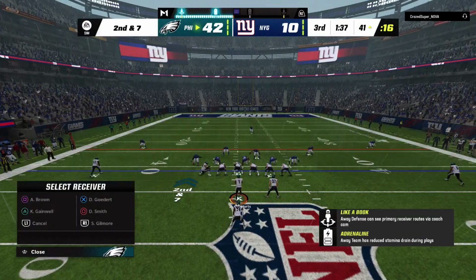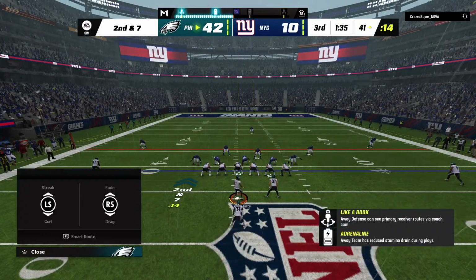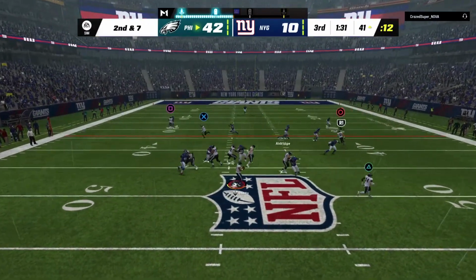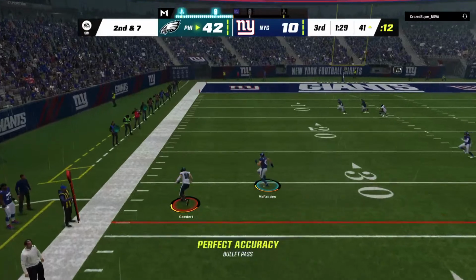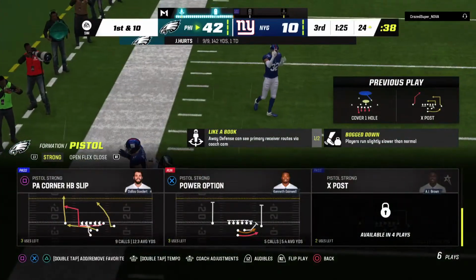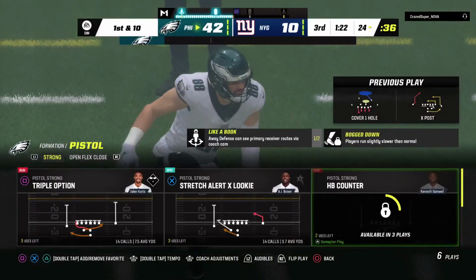Bronco 80. 18 Rattler. Hurts sets up to throw it. Out to the left there and complete to the tight end Goddard. And they're going to move it down to inside the 25.